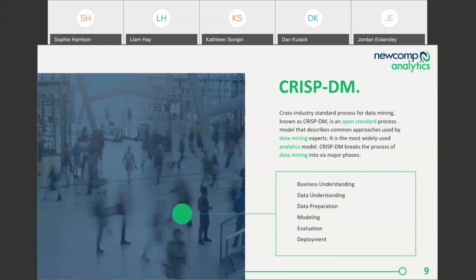In order to make sure that we have the best predictive model for our company possible, we utilize what's called CRISP-DM, or the Cross-Industry Standard Process for data mining. If you're familiar with it, you've probably studied it. This is an open standard process model that describes common approaches by data mining experts. It is the most widely used analytics model, and we're going to talk about all 6 of the phases there.